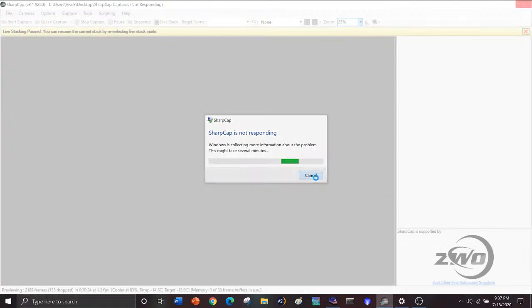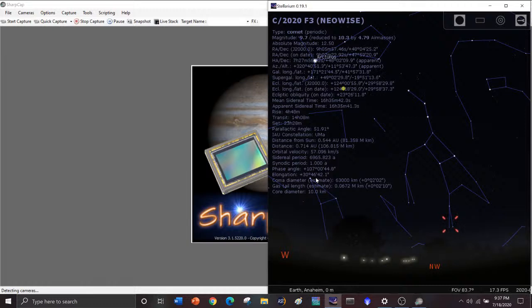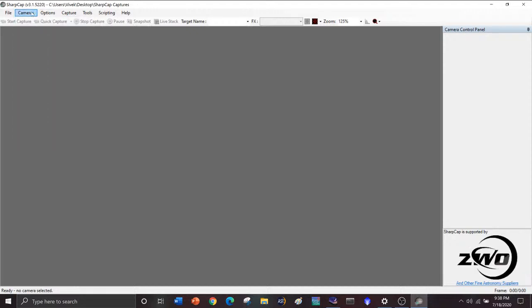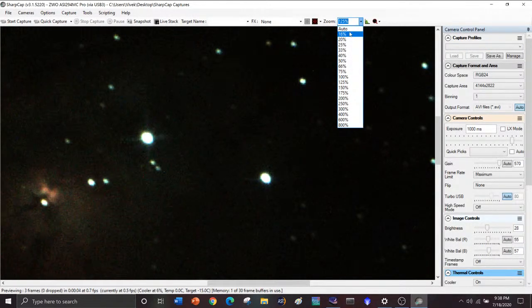One thing about astrophotography is it's not infallible. Let's see if we can start it up. Detecting cameras. I think maybe we got a camera disconnection, that's why it crashed. Oh yeah, the cable got pulled out. Technical difficulties, give us a minute here. We had a cable snag. We got our camera back, and there it is already.